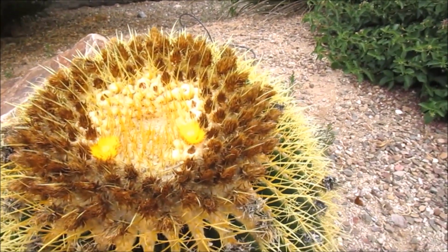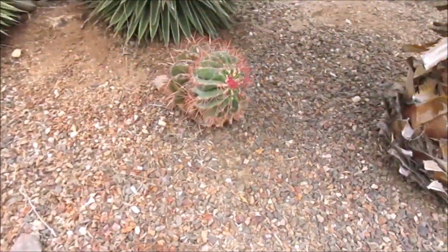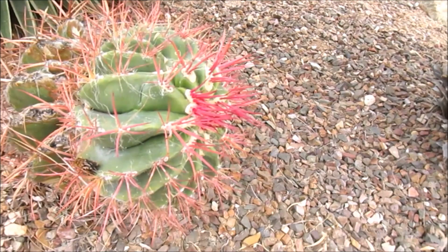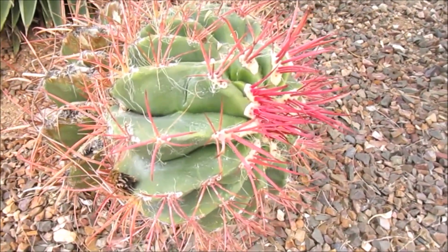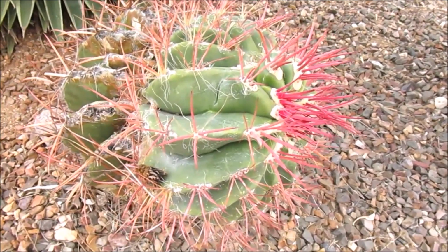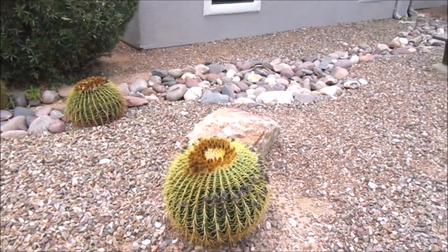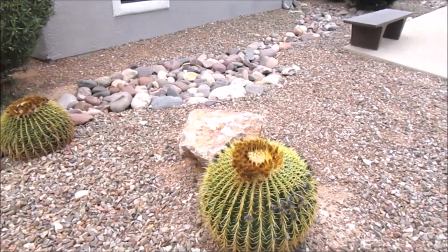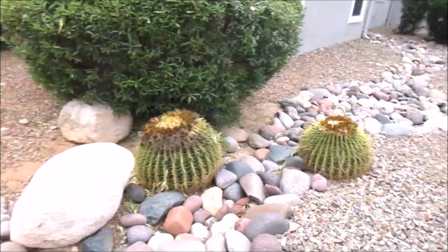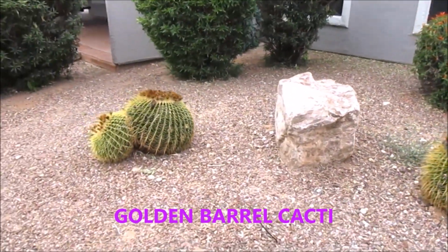Oh my gosh, I keep seeing lizards. Gotta get me one. Here's a red barrel. And I think they're called red barrel and golden barrel. Why do you think this one's called a red barrel? And the other yellow ones are called golden barrels. Why do you think that is? So here's a whole big old herd of cactus. Golden barrel cactuses. Ooh, there's some more.